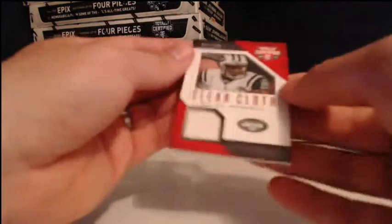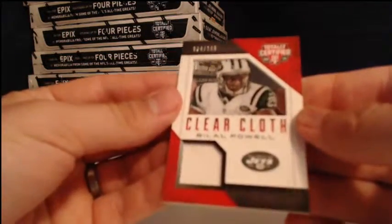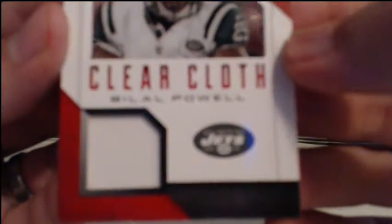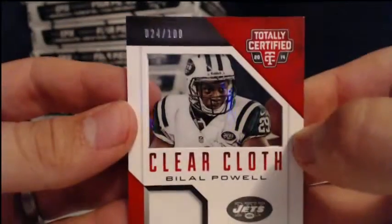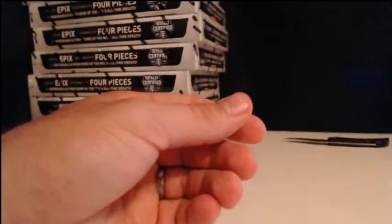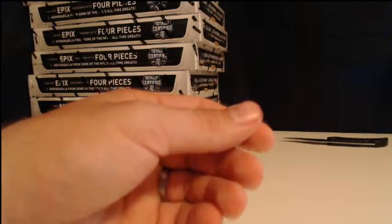Ooh, it's another clear cloth. The New York Jets, Bilal Powell, 24 out of 100. Acetate. 24 out of 100. New York Jets. That is Chris W. Congrats on that, Chrissy.